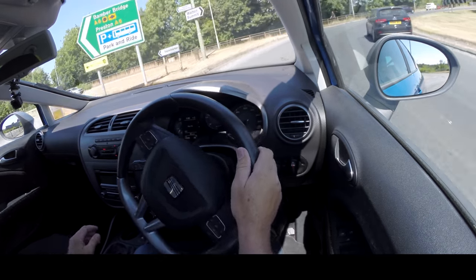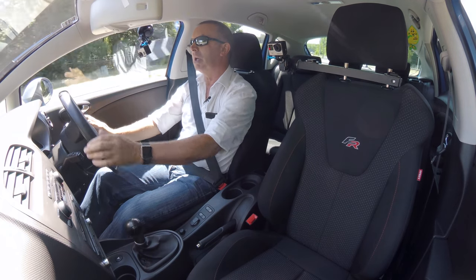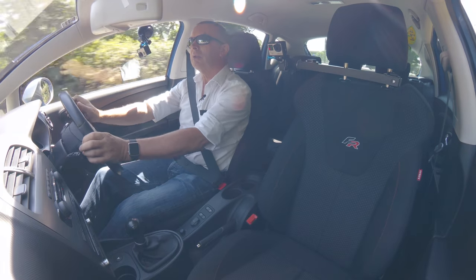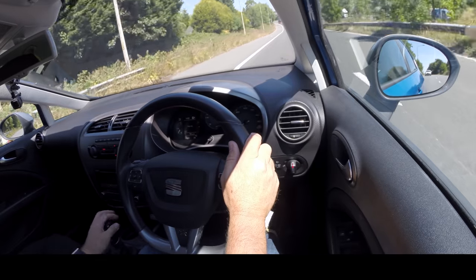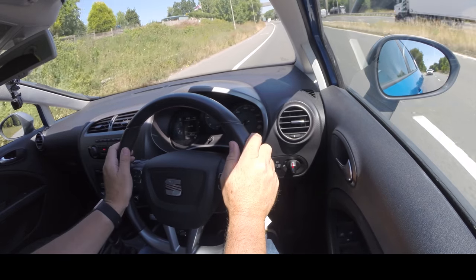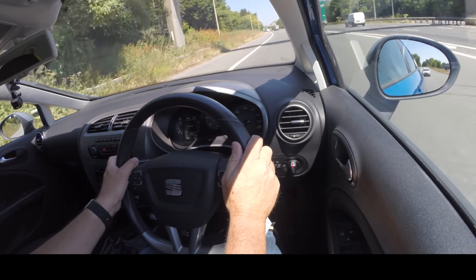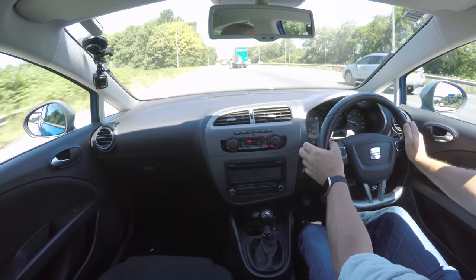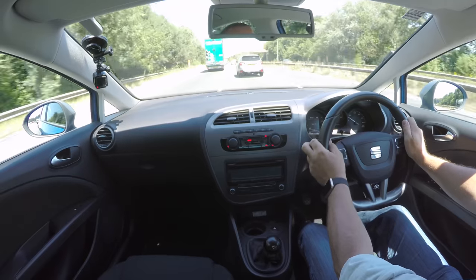Just try and show you going down the motorway here. As long as there's nothing behind me, I'll just try and keep my speed down. Oh, there's something behind me. We're in third gear here. Third gear doing 40 miles an hour, coming onto the slip road. There's nothing coming. And you can just launch it.